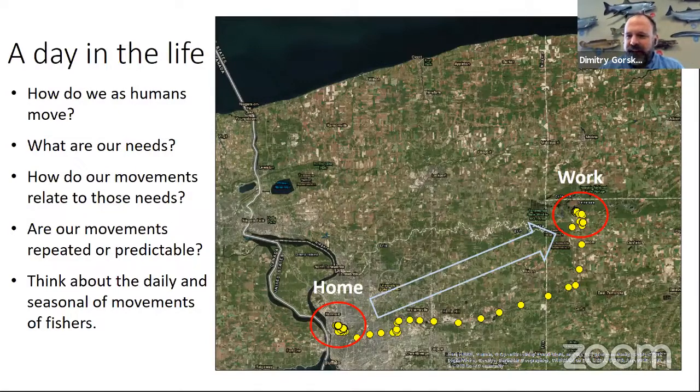I did this exercise to make you think about how we as humans move. What are our needs throughout the day that make us go from one thing to another? Are they predictable? Do you do the same kind of movement every day? And where do you move? What are the places that you go to? I think about this a lot for fish.